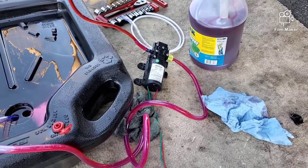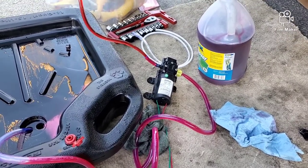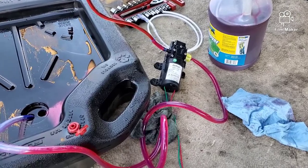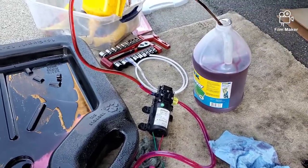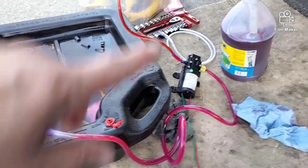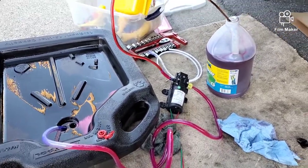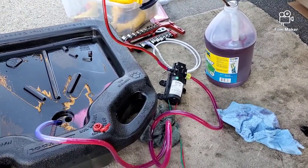Okay, the next thing you're going to need is a pump. Believe it or not, I have a hand pump, but I can't find it, so I bought this one a long time ago. And basically, it works really good. I tested it before this. As you can see, the fluid already came out, and the new transmission oil is right in there, the exact amount that I took out.